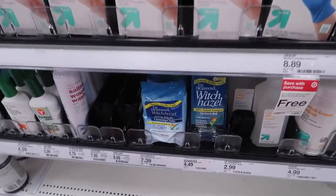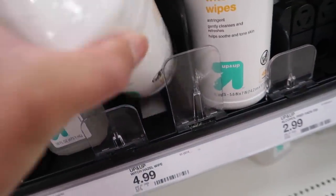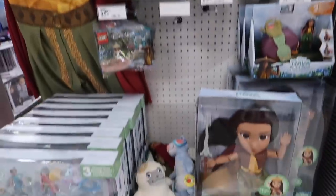Okay, I need witch hazel. Here it is. So that said to get this for Gatsby. I'll try this too. Try the white. Why not? They even have Raya stuff. I haven't seen the movie yet. Have you guys seen it?